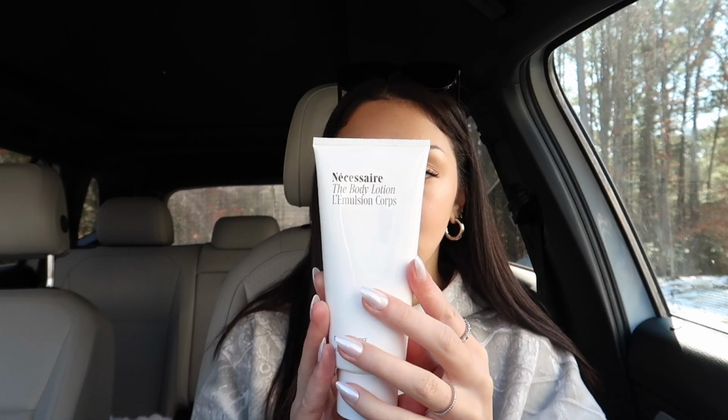And then I wanted to keep lotion and perfume in here. I'm trying not to over consume in 2025. So instead of buying minis, I am just gonna use what I had already. So this is my Necessaire body lotion. This has been sitting on my bathroom counter for months. It's not a cheap lotion. And I feel like that's why I never reached for it, because I was like, no, I want to save it. Let me just not use it. But if it's in the car and it's all I have, it's gonna get used. So I'm gonna keep it in here.